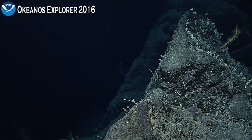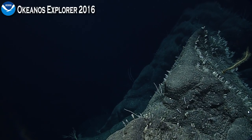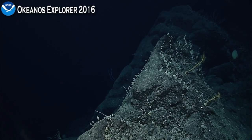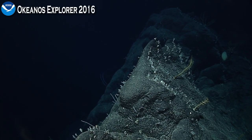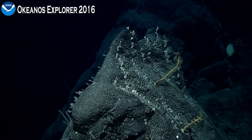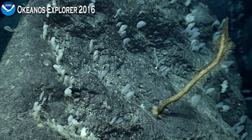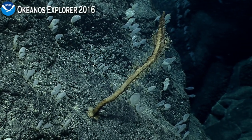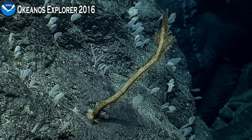Okay. No, I think it's a dead stalk of something else that has a lot of things growing on it. My bad. Yeah, I think it might be a dead sponge still covered in hydroids. Is that still what you'd like to do? Yep. No Walterias yet. I can't hear anything over here for a minute. I'm sorry. Could you say that again?